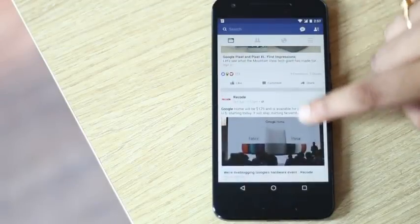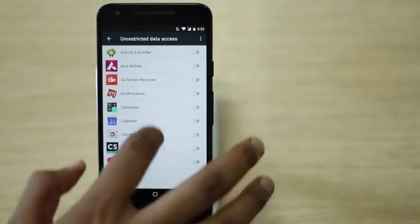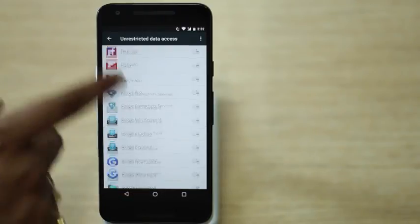To whitelist apps in the data saver mode, go to the unrestricted data access section. Here, enable apps that you don't want to be restricted.